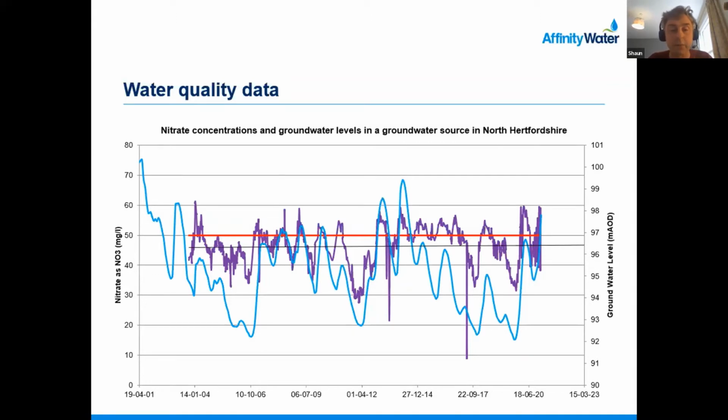But the red line is the drinking water standard. The purple line is nitrate, and periodically we see that go above the drinking water standard. So that's where we have to turn the treatment on.